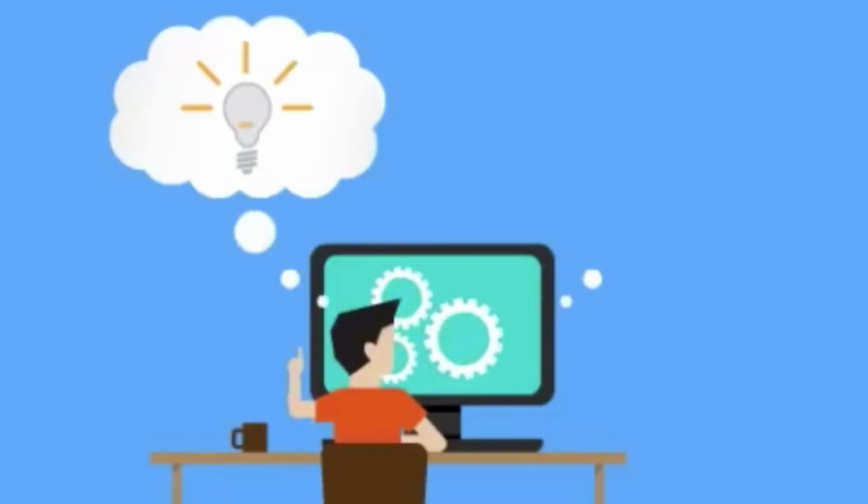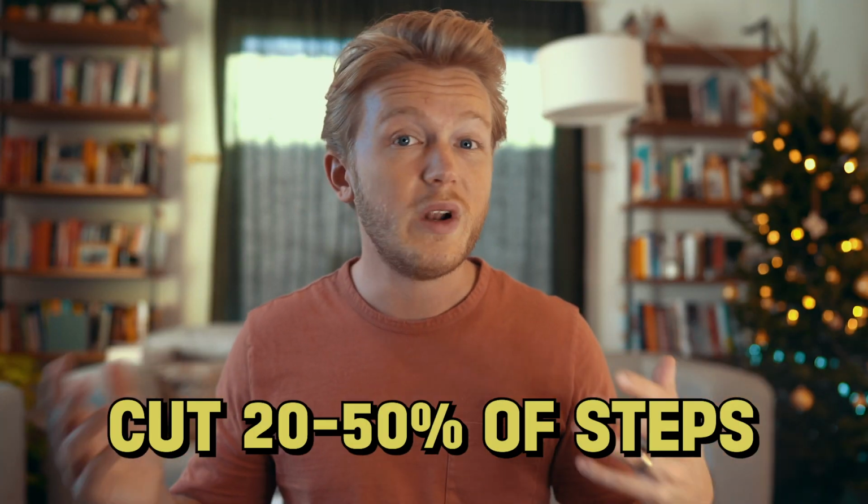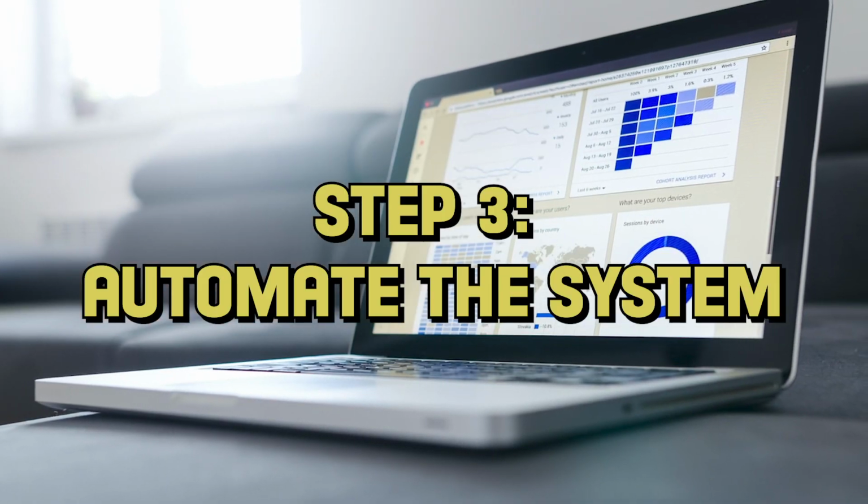So if you see anywhere in your newly documented system that seems overly complicated, think about how you could either cut out some steps or make a new step that replaces a bunch of old ones. You can often cut 20 to 50%, if not more, of the steps out of a system and still have it run great. Now, once you've done that, then you can think about automating the system.